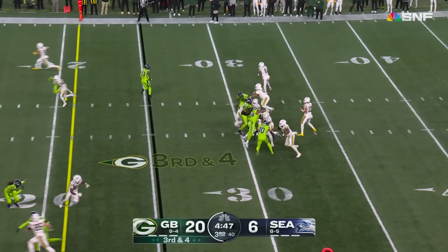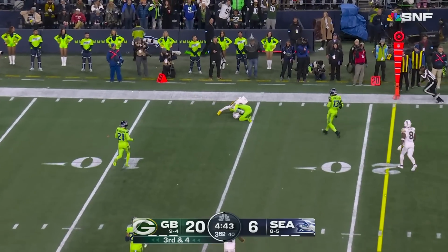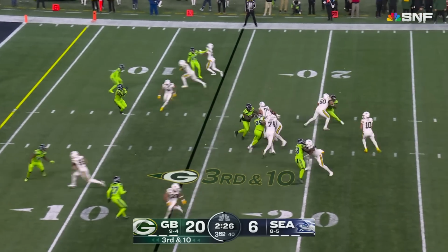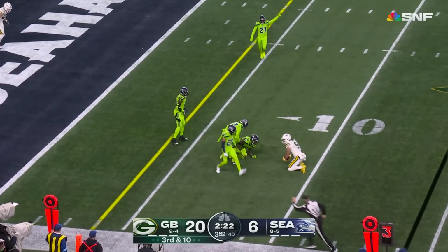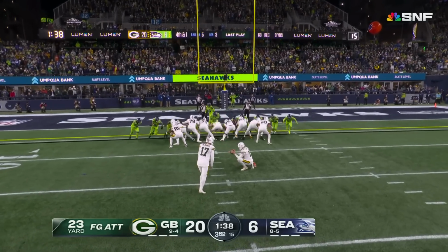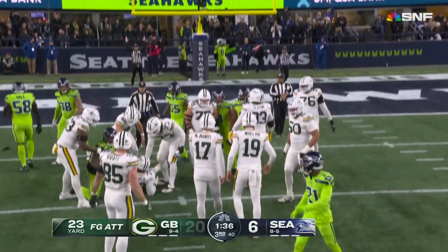3rd and 4. Russian 4. Love escapes, and on the run he throws. It's complete to Watson. First down at the 13-yard line. 4-man rush. Love in the middle. Watson's got it. Got crunched at the 6, but holds on. A short one for McManus. 3 for 3 on the night. It's a 3-score lead again.